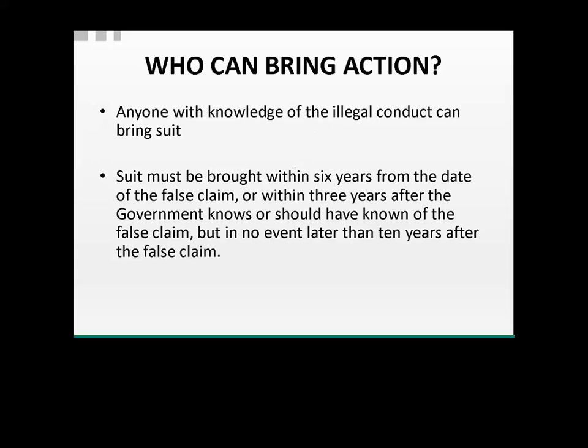There are limits on bringing a False Claims Act suit. You must bring the case within 6 years of the date of the false claim, or within 3 years after the government knows or should have known of the false claim, but in no event can you bring the case later than 10 years after the false claim. In addition, if the allegations in the suit were already publicly disclosed, the relator has to be the original source of the allegations who brought the information to the government before filing the action.